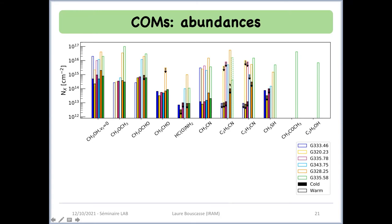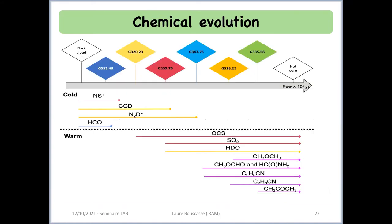And I told you that the cyanides were extremely compact, and it means that we need to reach a certain stage and a certain temperature to detect them in the warm gas.